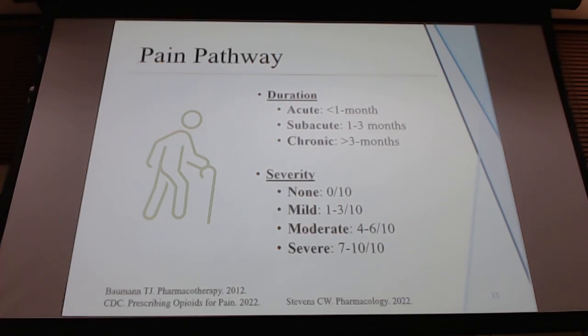And then our severity ranges are going to be 0, you have no pain. Right? So oftentimes folks will say, oh, their pain's zero, so that means it's mild. No, they have no pain. Mild 1 to 3, moderate 4 to 6, severe 7 and above.